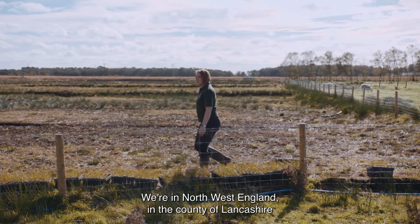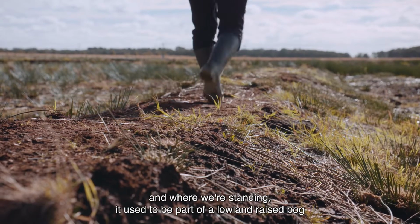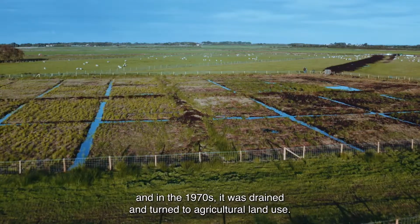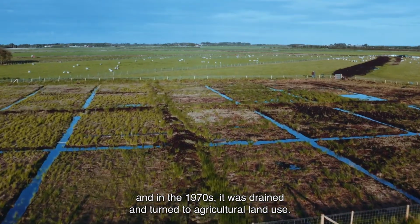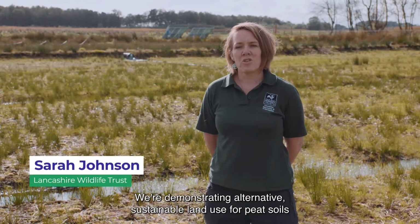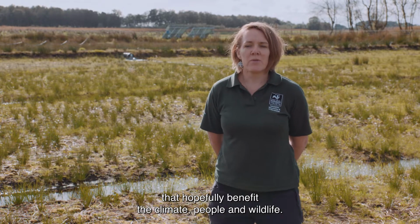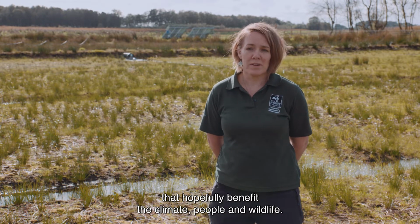in northwest England in the county of Lancashire, and where we're standing it used to be part of a lowland raised bog, and in the 1970s it was drained and turned to agricultural land use. So we're demonstrating alternative sustainable land use for peat soils that can hopefully benefit the climate, people and wildlife.